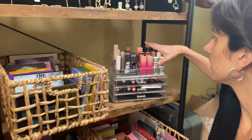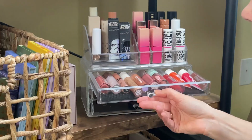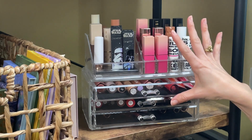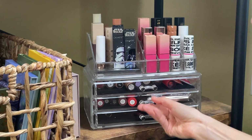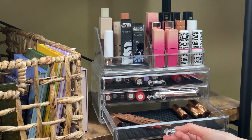So all my bullet lipsticks are up here with a couple of glosses in the back. My glosses, I've really pared this down. This used to be a ridiculous collection. All my liquid lipsticks, and then my Charlotte Tilbury products are here.